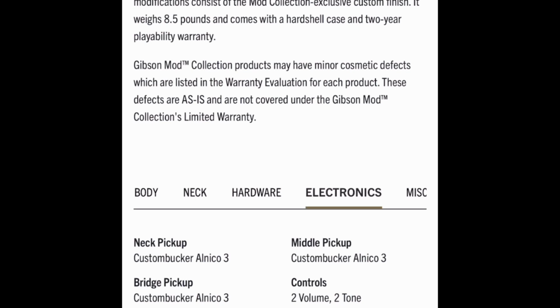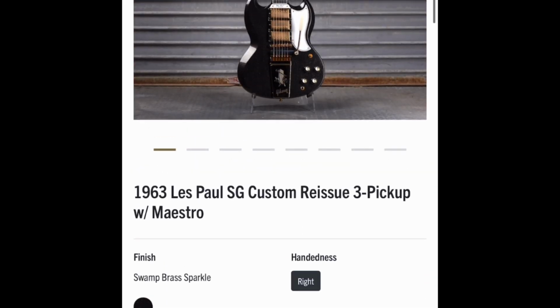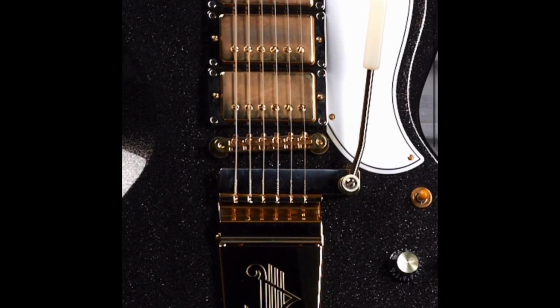2 volume, 2 tone. Wow, okay, so they didn't go the 3 volume route. Interesting. You get no middle position that way, though. I mean, you do, but I mean, like the Fender, where you do the 2 volumes, you don't get like neck and middle or middle and bridge, kind of combination. I'd like to have 3 straight up volumes.